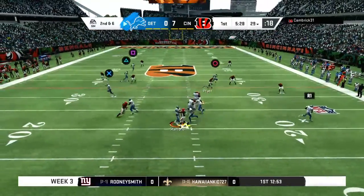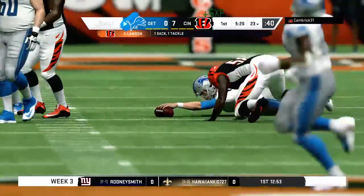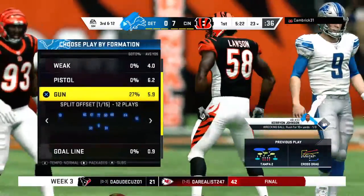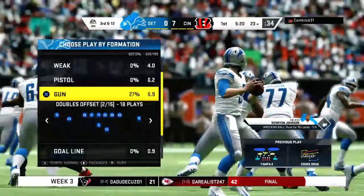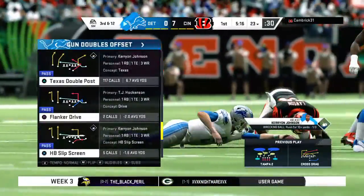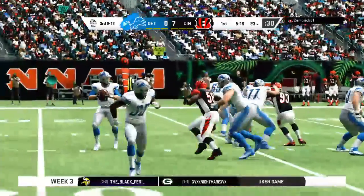Second and 6, just inside the 30. Here's Stafford. Nowhere to escape, and he goes down. Carl Lawson in there to get him, and that is sack number 6 now for him on the year. They got to figure this out. They got to figure him out. 4 sacks last week. Now 1 in the first quarter.